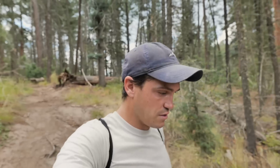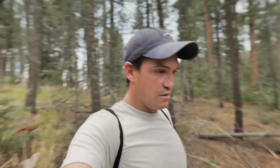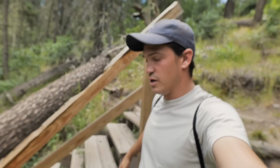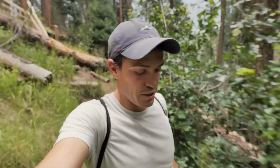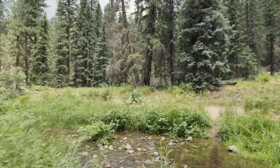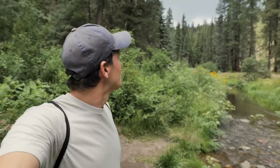There's stairs out here. These stairs are not usable, though. This trail has been sparsely populated. It's kind of a lot of work to do this hike just because there's a ton of down trees like that. It's super narrow, getting hit by branches and all kind of bushes and stuff. This is super cool.